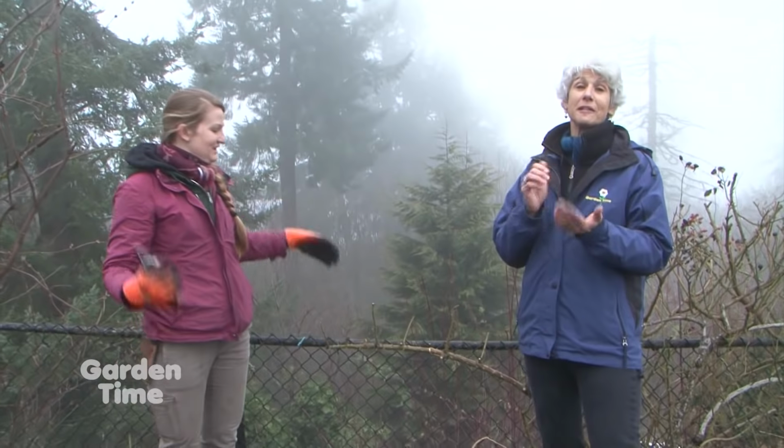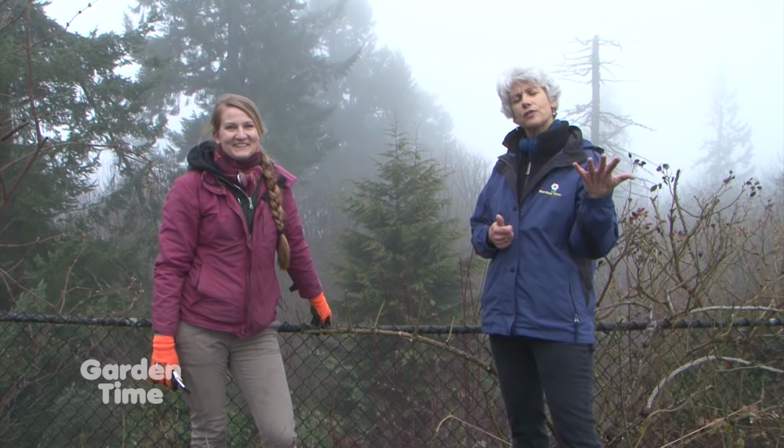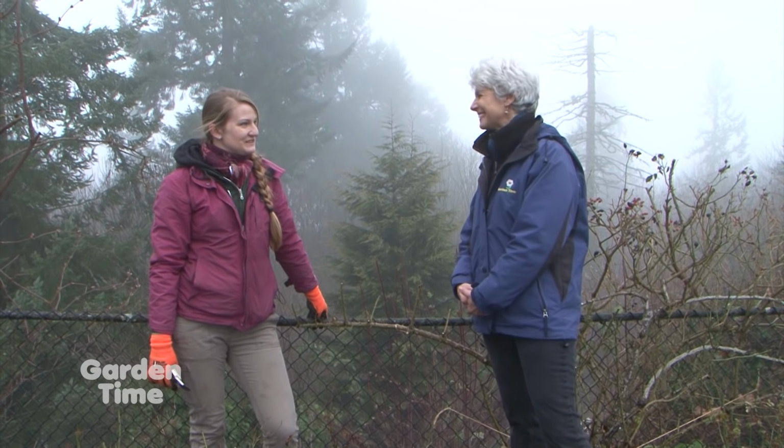Well, really, this has been so informative. Thank you so much for all these tips. Yeah. And if you have these at your house, you could try that and really get them against a fence, which is something different for a rose, or come up to the Pittock Mansion and see exactly what we did here. Thanks so much. Absolutely. Thanks for having me.